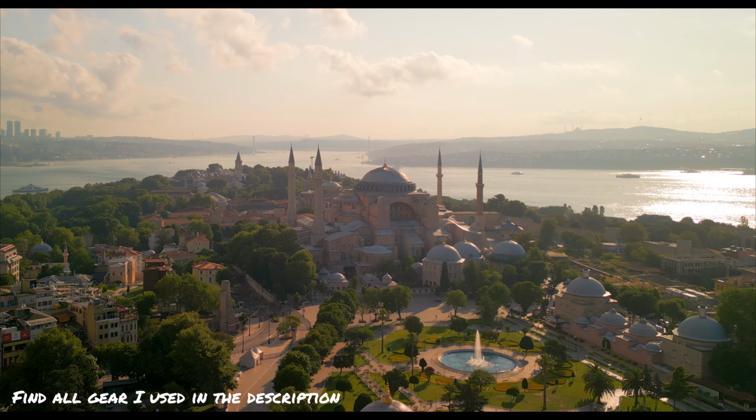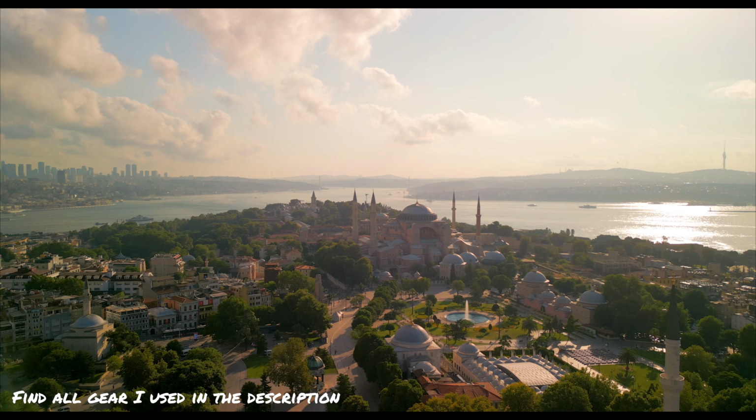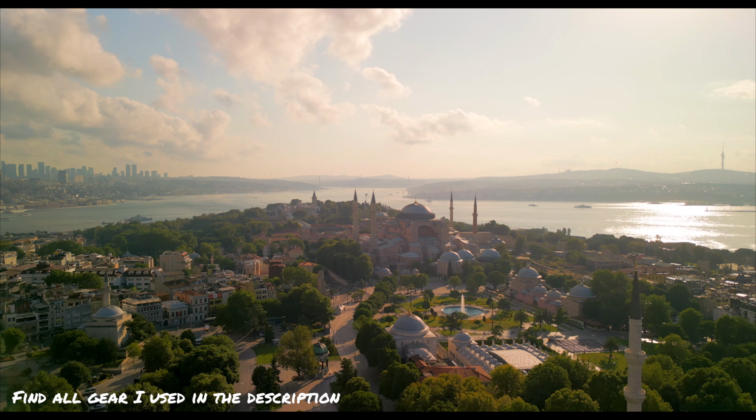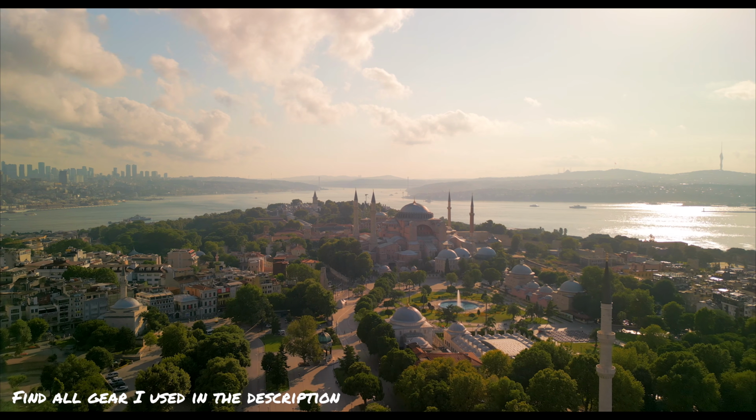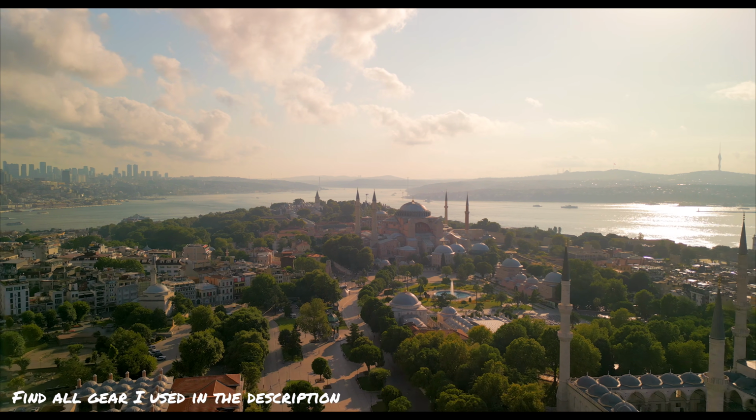We have Bosphorus Strait right behind Hagia Sophia, and if we go to different angle and fly backwards, oh my god, look at this lighting. It's just incredible. You can't beat it. Early AM sunrise missions, they are the best.